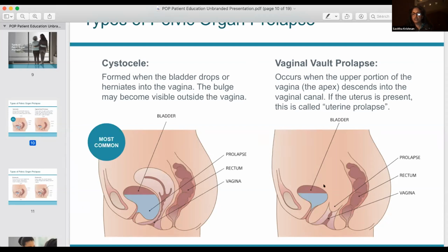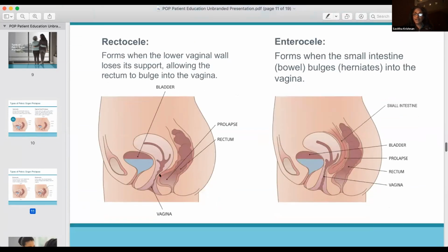This is a picture of someone that's had a hysterectomy. And now the top of the vagina is starting to bulge out. And eventually that will drag the bladder down with it. That will drag the rectum down with it also. Here's a picture of a rectocele. So we have the rectum pushing on that back wall.